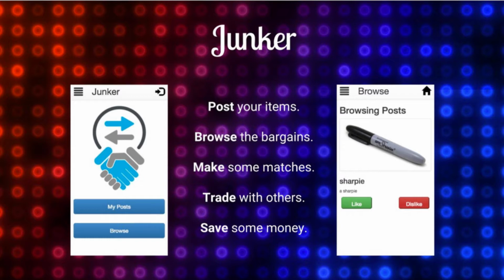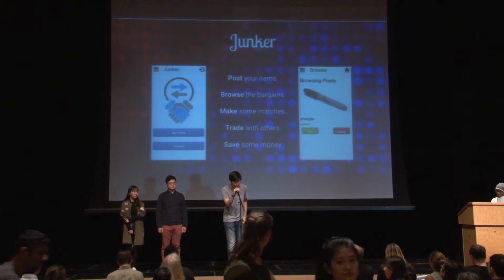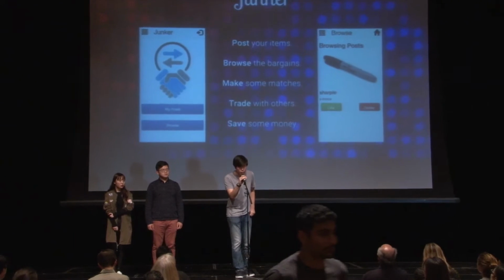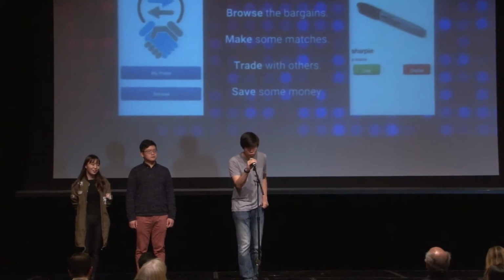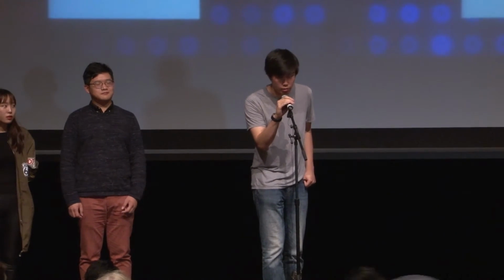So you don't have money? You don't like bargaining with other people? You just have items that you want to get rid of? Well, our app offers a solution to you. You can see what other people have posted, you can post your own items, and it does so without requiring that you have money or a bank account. And you can trade anything you want as long as it's legal. Junker, your trash is our treasure, and it's probably someone else's too.